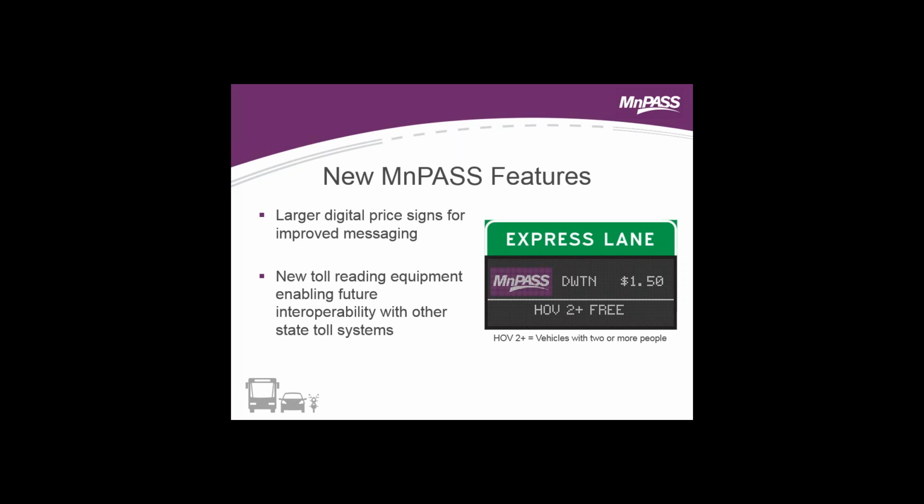As well as we've got new tolling equipment on 35E as well as all the other corridors. We had an RFP go out early last year for new toll readers as well as our new back office system, and I'll talk about that a little bit later. The new tolling equipment that we've got now are TransCore readers, and they're interoperable, which means that we'll be able to read other tags from other states. So hopefully within the not too far distant future, we'll start accepting other toll agencies' tags.